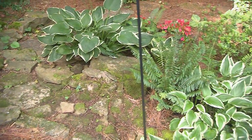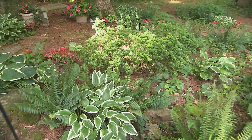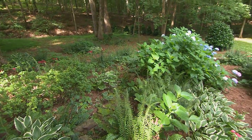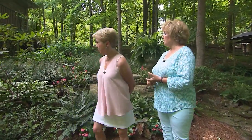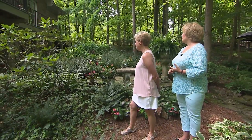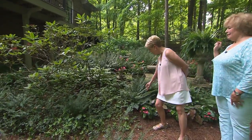To come out and build a rock wall is not an easy thing. It's not. It takes time, and he loved it back then, and we had other helpers with it since then, but it's been beautiful. So in this area now that you're almost full shade, you've incorporated what kind of plants? Well, hydrangeas primarily, and again astilbe and caladiums, lots of hostas. Hostas love the shade. Ferns, these are Christmas ferns.